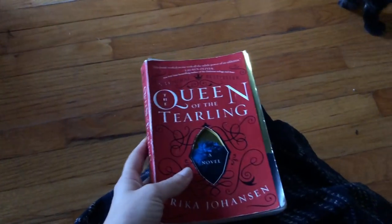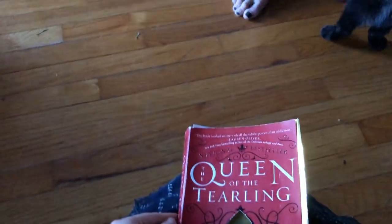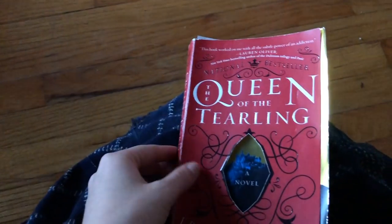Ferns. Yes. And we're currently reading, well not reading, but we're talking about our book, The Queen of the Tearling. And it's really good. Yeah, it's very good. So that's what we're doing right now. And we're drinking tea. So yay. Just thought I'd update you about what we're doing.